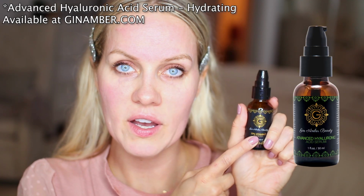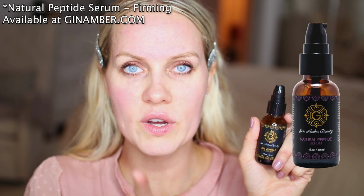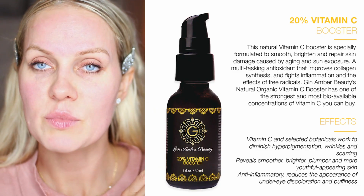So now what I will do, I do have 4 serums on my website: vitamin C, hyaluronic, peptide, and retinol. To use retinol, wait 1 hour, but my retinol is plant-based, so it's okay to be used the same day, just wait an hour. And this is vitamin C serum.